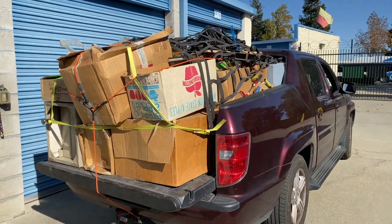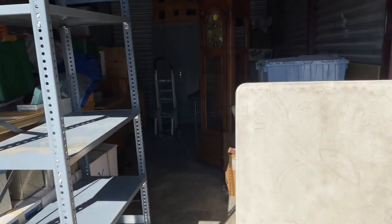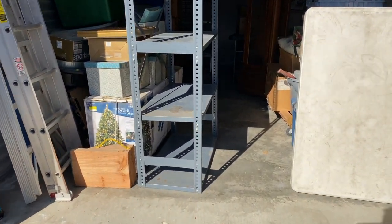All right, there it is. There is a full load going to the dump. Not too bad, right? That for a whole 10 by 20, that's the only dump load. Everything else is sellable. There's still a lot of stuff in there, huh? It's a good locker, though. It's decent. All right, we're down to it. We've been through pretty much everything in the locker except for the Hope Chest. Now we gotta sell it all.